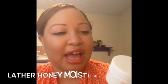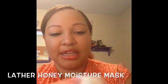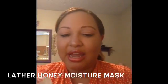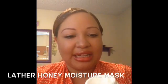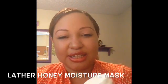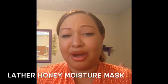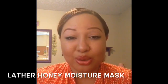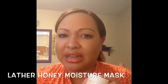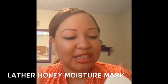So this one I got in my last Ipsy bag, and I'm in love with it. It's by Lather, and it's the Honey Moisture Mask. And I will open it up so you can see what the inside looks like. So it's just like a cream, and it says it has a honey smell. To me, it doesn't have a honey smell. It kind of smells like that old school clinical lotion. So I'm not a fan of the smell, but I've never seen a mask like this before. Like, this is so awesome.